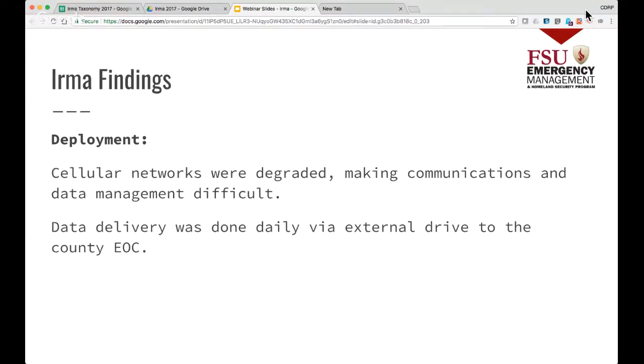All right. Harvey was a flood event for Fort Bend County. And that meant that while there was a lot of flooding, there was not a lot of wind damage. And the cellular networks were, for the most part, intact and functional. That was certainly not the case in Collier County.